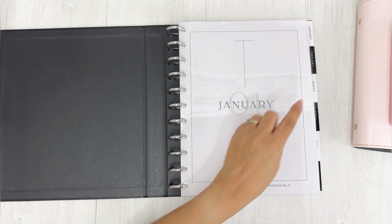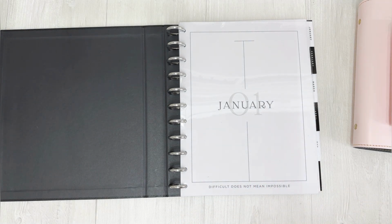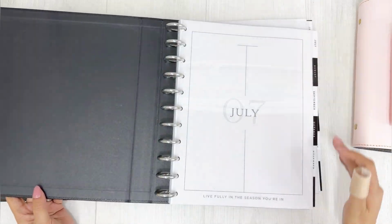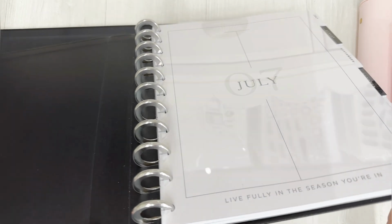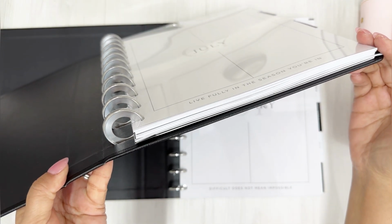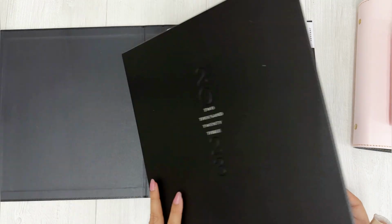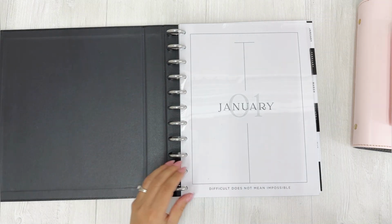So again, I'm just gonna have January through June in this one. And then I have another one set up right here. I'll go ahead and bring it over. This one is already set up for July through December. Okay, so this will be the second half. And you can kind of see it's got a lot of space, and that will accommodate, hopefully, all the photos for 6 months. Okay. So let me show you how I did this.